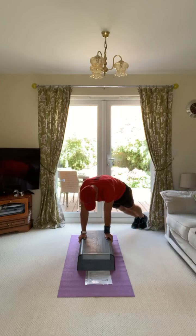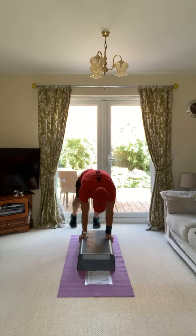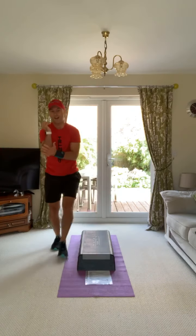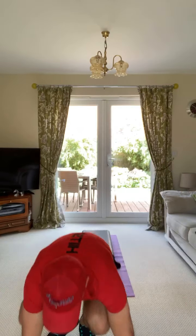So feet together, out wide, drive them in to the opposite elbow. Now, if you find you can't do both feet together, do one at a time, okay? Knee high into the opposite elbow, okay? So really get that knee up high. For those of you who haven't got a step, exactly the same. Legs out wide, opposite elbow, wide, opposite elbow.